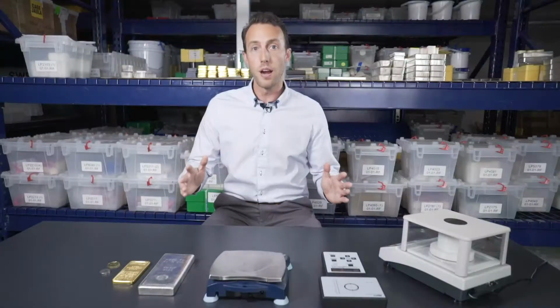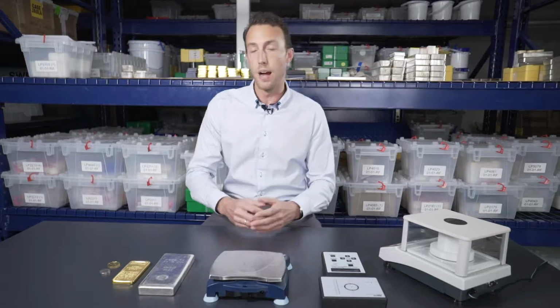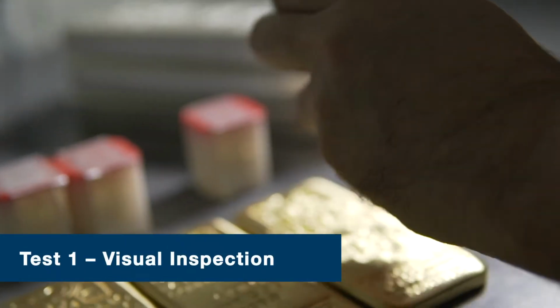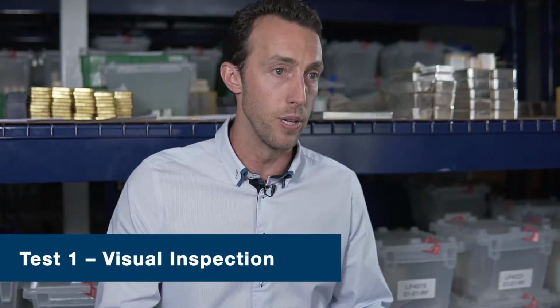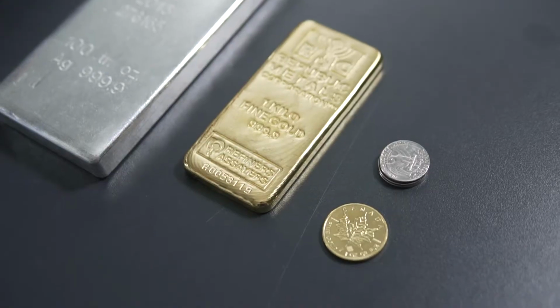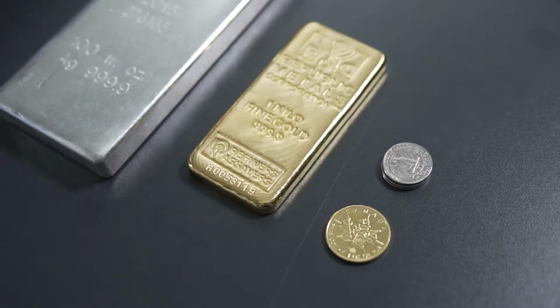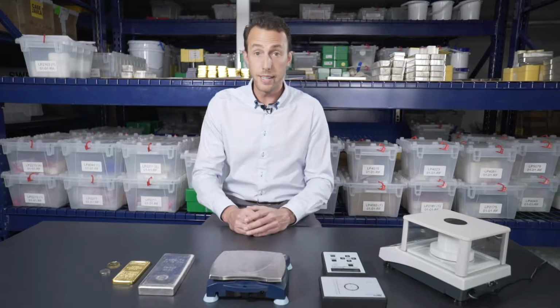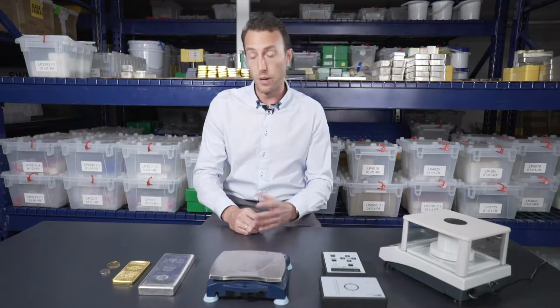So when a product arrives here at the vault, the first thing that we do after obviously counting and opening the product up under CCTV camera is we do a visual inspection. Now, this doesn't assure that the metal is pure, but it is the first thing that we're going to look for just in case something looks off. And to a trained professional eye that's seen precious metals for a number of years and thousands of different products flow through the vault, that can be a good starting point. So I'd recommend you do the same.